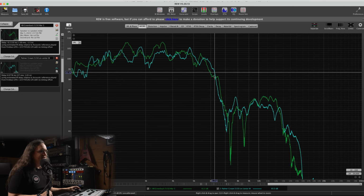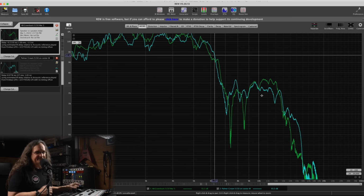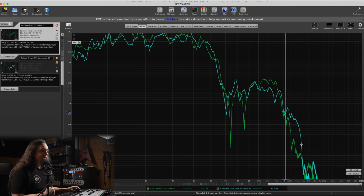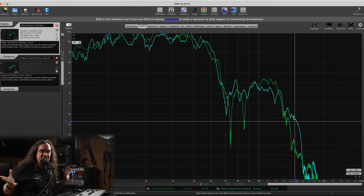Pretty interesting stuff. And once again, we see massive differences in the extreme top end. At 11 kilohertz, 10 to 11, 12, it's the greenback dominating, but we get up higher around 13 to 16K. Wow, the creamback is just destroying it. It's like one speaker isn't necessarily brighter than the other. They highlight different parts of the spectrum, and that's what gives that speaker its character in comparison to the other one.